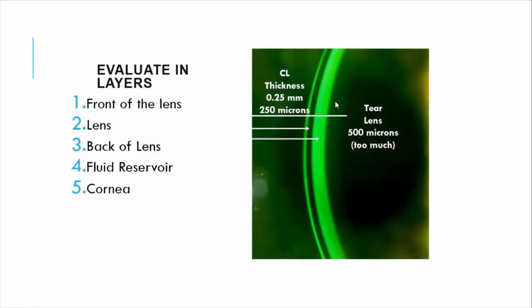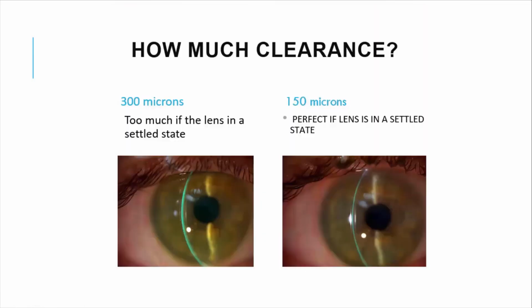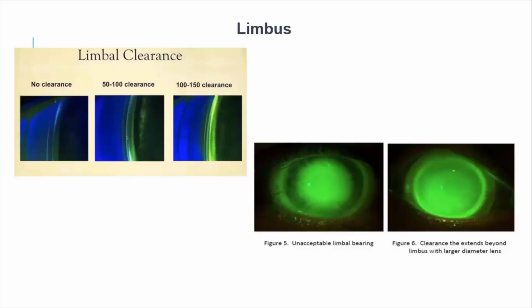So this is the evaluation in the slit lamp, where you evaluate the front surface of the lens, and then the back surface of the lens, and this is the fluid reservoir layer, and then the cornea is seen, whether it is having the touch. So this is the approximate measure of the sizing of the fluid reservoir you're seeing in the slit lamp. The ideal vault should be somewhere between 150 to 300 microns after the final fit in the settled state. If the patient has 300 microns in the settled state, then the clearance is much higher. But for a perfect fit, it needs to be a little lesser.